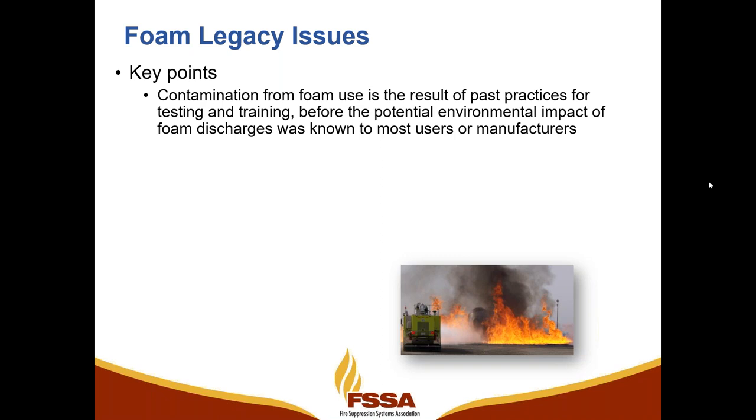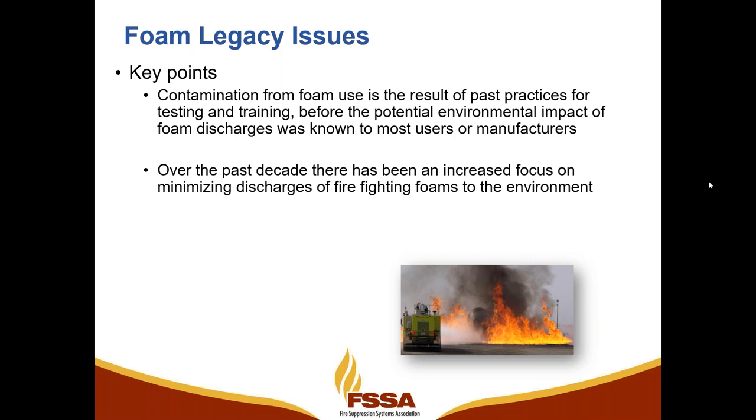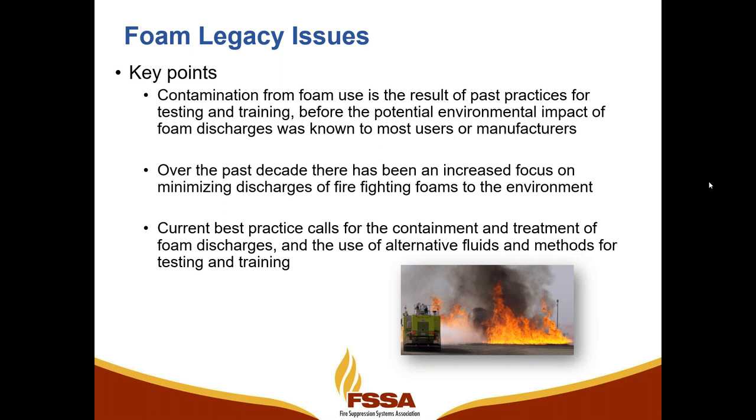And if you go to the next point here, as we've talked over the last several years, there's a huge increase in focus on minimizing discharge of firefighting foams to the environment. In the old days, especially municipal fire services would go out and train, and whatever landed on the ground was fine. Now you can't do that. You have to go to approved training sites that can capture and treat all of the effluent that's used in any fluorinated firefighting foams. So the current best practice calls for containment and then treatment of the discharges, or the use of alternate fluids and methods for testing and training. We'll talk a little bit more about that coming up.